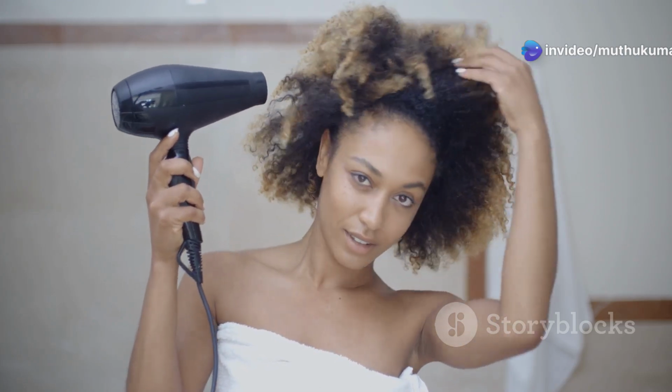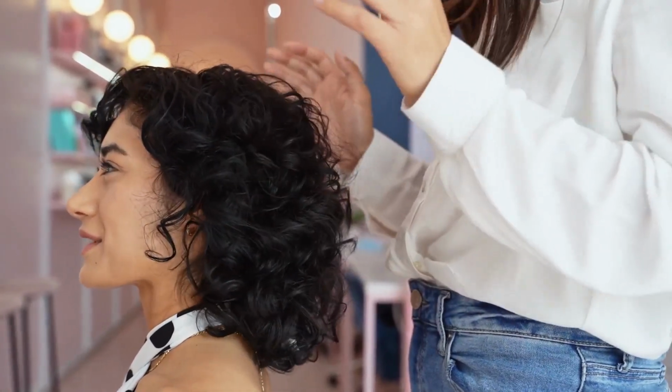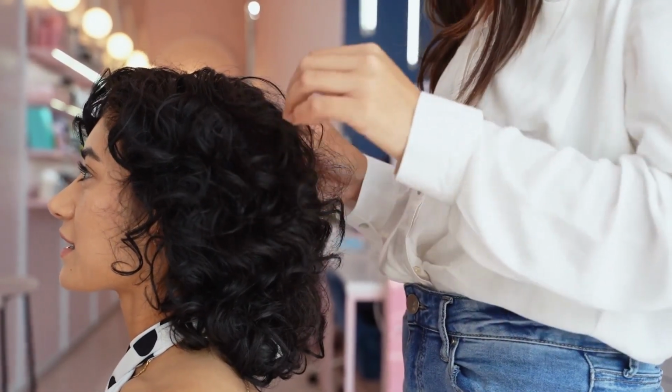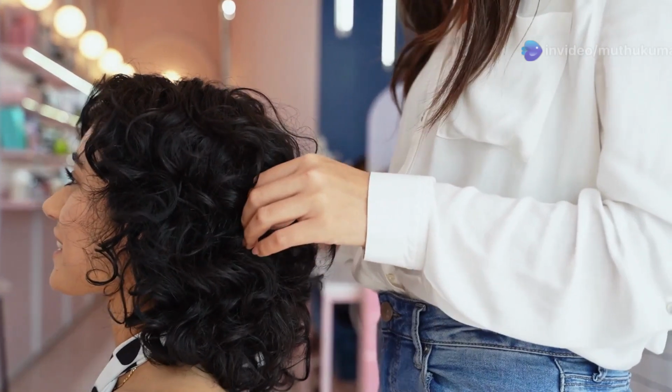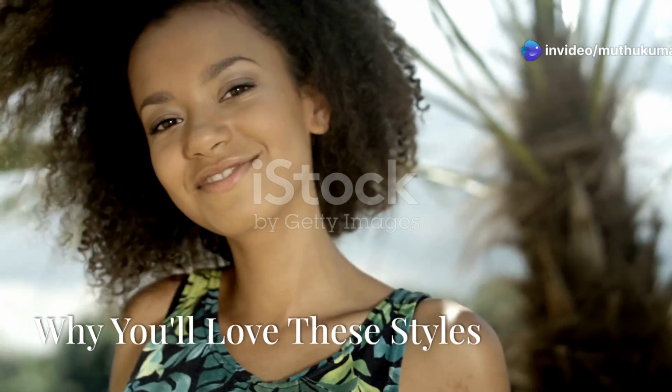Let your hair dry completely. You can air dry or use a diffuser to speed up the process. Make sure your hair is fully dry before unraveling to avoid frizz. Unravel the knots carefully and style as desired. Gently separate the curls with your fingers for added volume. Enjoy your beautiful bouncy curls or rock the knots as a stylish updo.